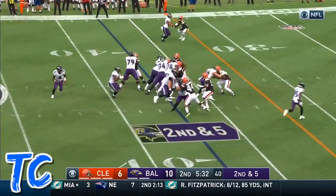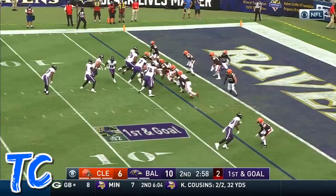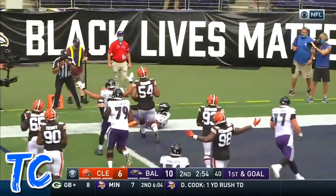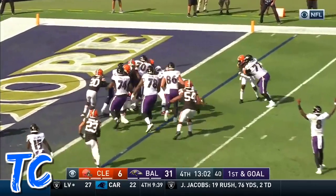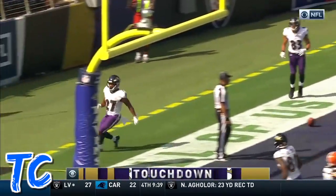Improved pass catcher at Ohio State as well. On the stop and go, it's Dobbins. Jackson from the gun. Dobbins corner. Dobbins turns it upfield for the touchdown. Dobbins picks his way through for the touchdown.